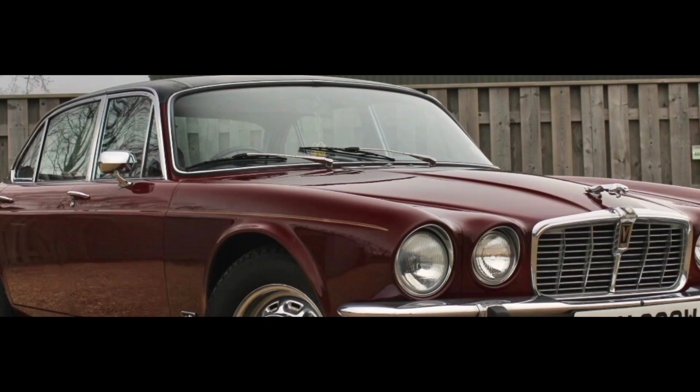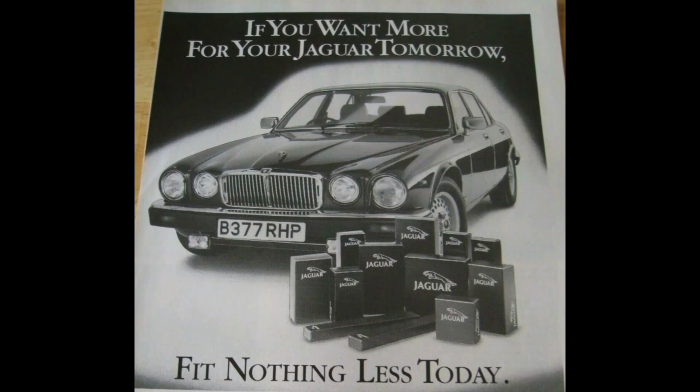I was probably 10 or 11 years old, and it's stuck in my mind. I think his next Jag, which was a Series 3 XJ6, also had a Leaper mounted to the bonnet, and that's what sparked my interest, and I ended up getting hold of a version 3 Leaper myself, which I've got here today.